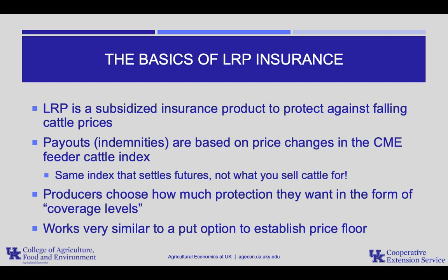So what you need to know. Who's heard of LRP, first of all? Good. Okay, so it's out there now. It's an insurance product that's designed to protect you against cattle prices decreasing. It's been around, I don't even remember, I think since maybe 2008, but it's been made much more attractive over the last few years due to some significant increases in the subsidy on the premium.